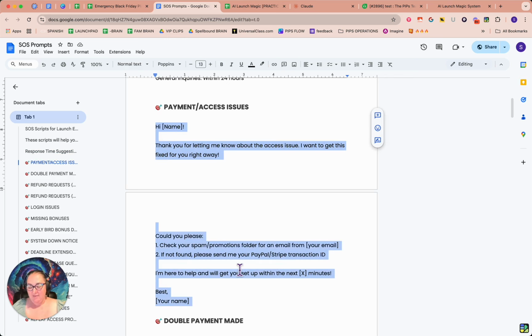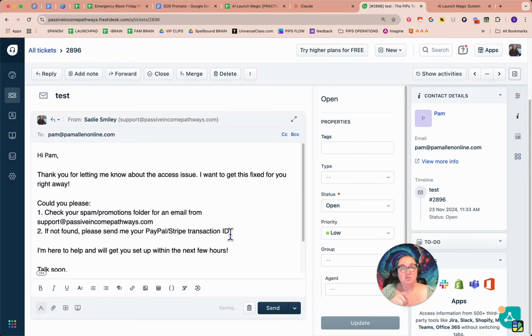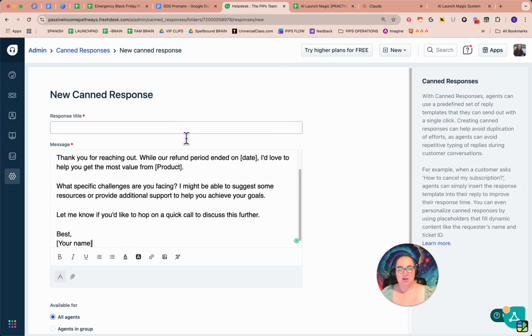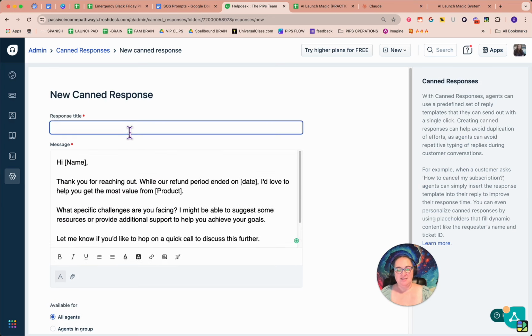So I have a help desk. So let me just say payment access issues. Now, if you use Freshdesk or another place that lets you do canned responses, let me show you how to do that real quick. Let's say someone's asking for a refund request and it's outside of your refund period, which won't happen this week, but this is just one of the responses I made for you guys. Outside of refund period. Now you have two options.